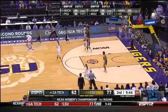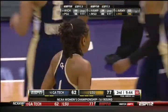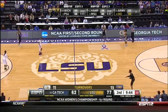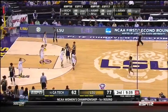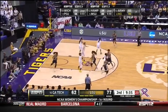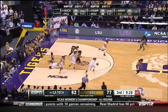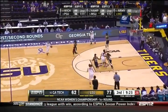Harden draws a double team. Big pressure right now from Georgia Tech, pays off. Well, with 9 minutes and 44 seconds left in the game, you're down 15. You've got to put the pressure on tight right now and find a way for this ball to drop on the offensive end. Marshall takes it at the top. Whiteside to the basket. Kenny comes up with it. Pulls it back out.